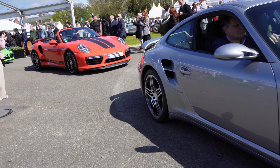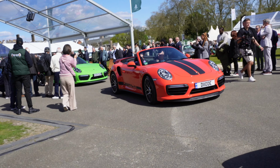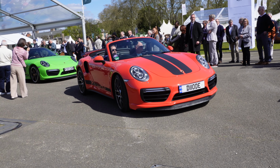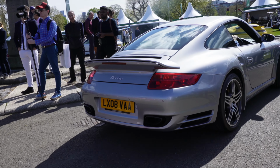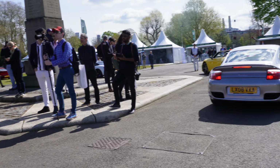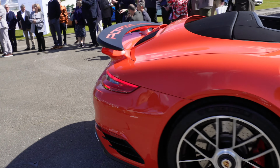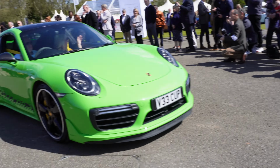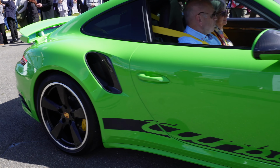What quiet. Interestingly, with the turbos, they're not as noisy as their normally aspirated counterparts. Volume of a normally aspirated RSR. They are very cute. So what have we got here? We've got 930s. 996. That's a great colour, the dark green, quite rare.